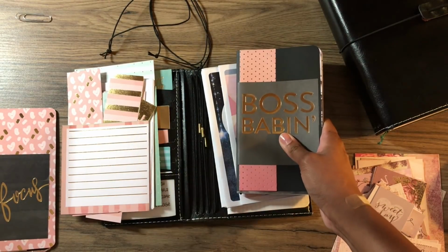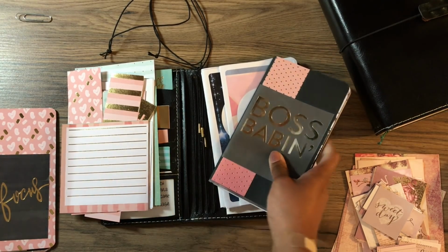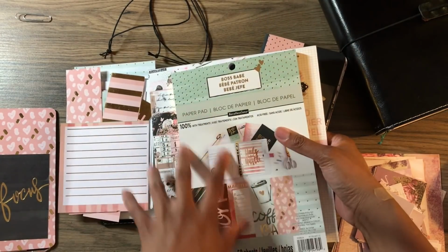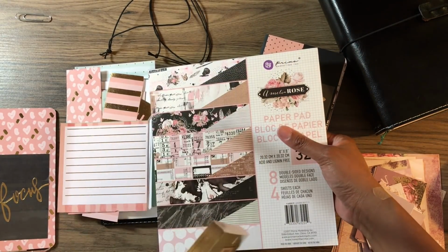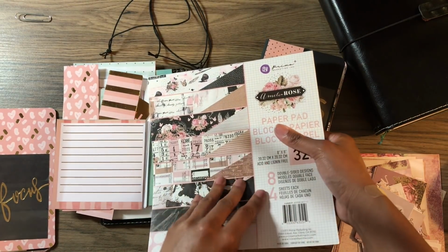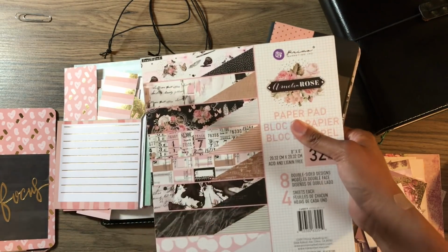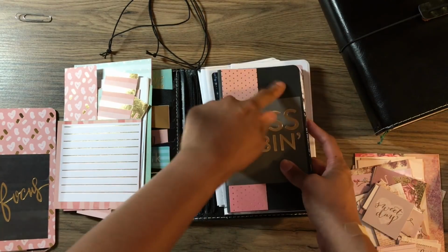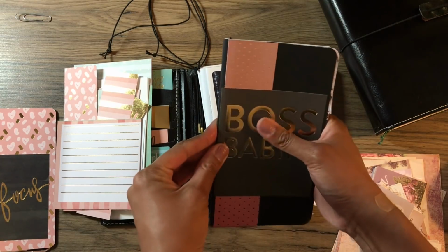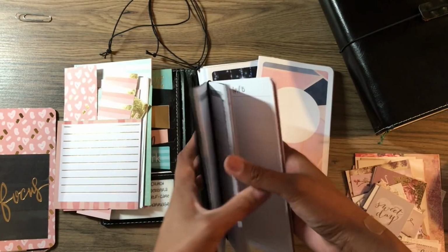I had already bought the Michaels paper pad before I bought these, so I was already working with it. Then I bought the other three and thought, ooh, but I want to use those too. I don't have to chuck the originals; I'll just work with them. So the inserts are made with this and then the other one. And this is just black cardstock that I cut up. It's going to be a little bit of an overhang, but I really don't care. I think it looks pretty.